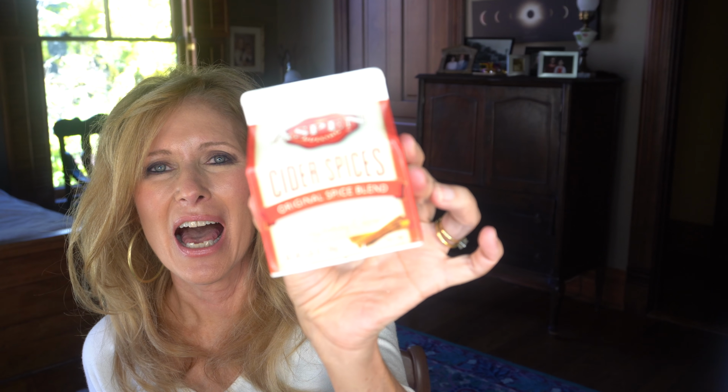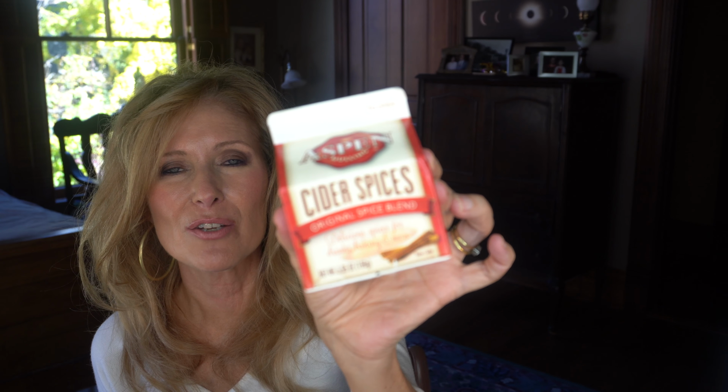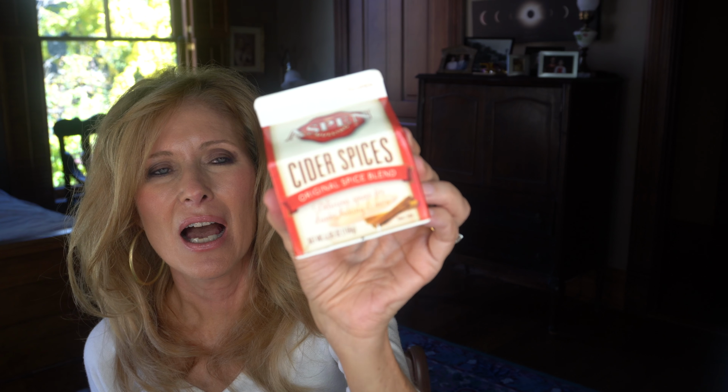And the last item, on Halloween, I fixed my grandkids some hot apple cider in a crock pot, because they were playing outside right here in the neighborhood. And I added these spices to it. It's the original spice blend, cider spices from Aspen. I ordered 4 because I'm going to be using them through the holiday season, and I've got 3 left. But you take like a gallon of just plain old apple cider and warm it up, and you put a whole carton of this in it, and stir it all up.